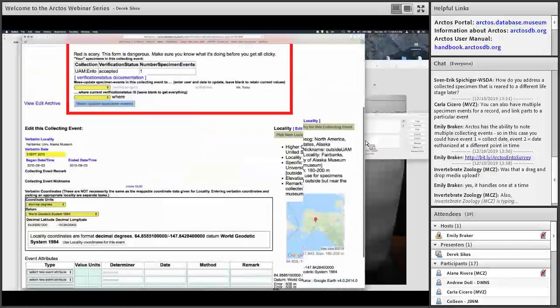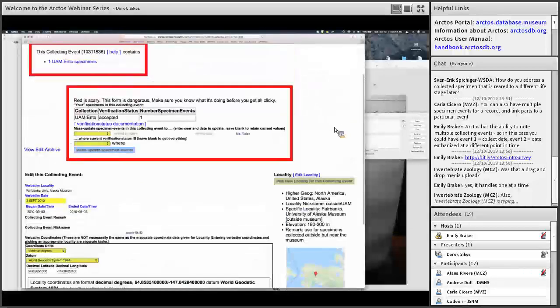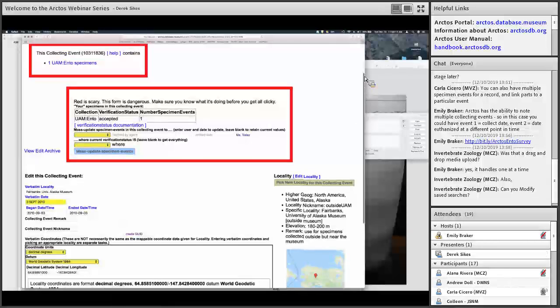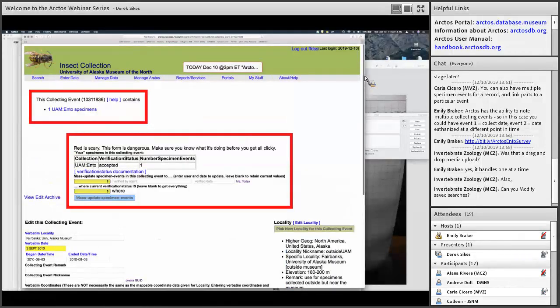The question was, is that a drag and drop media upload? Yes, it is. It is one at a time. Doing thousands of records is more complicated, and you have to check the handbook for that. It involves FTP transfer to the Texas Advanced Computing Center, and is a little more complicated.